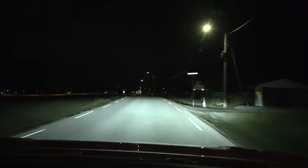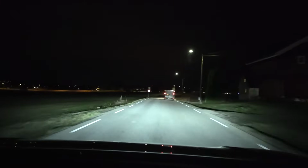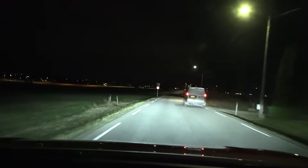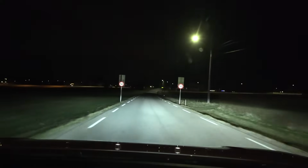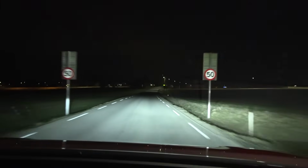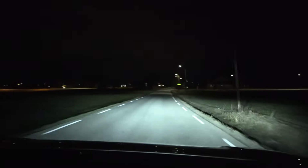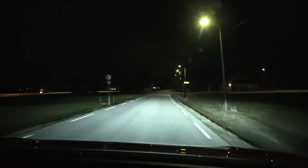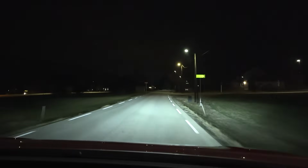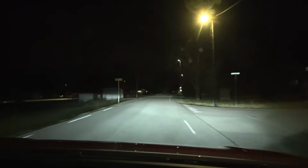So if I would give it points, it gets plus for, what the heck is that guy doing? Careful, in case he opens the door. Okay, but it gets plus for it rotates. You know, the EQS light actually doesn't rotate. Polestar 2 lights rotate. Yeah, Polestar 2 is also quite strong, but I feel like this is even wider and stronger.